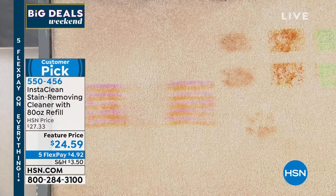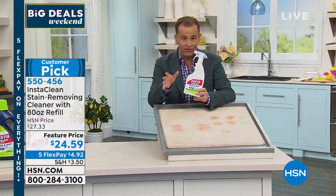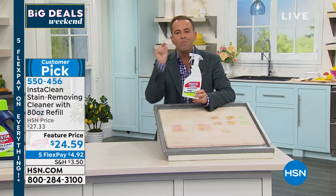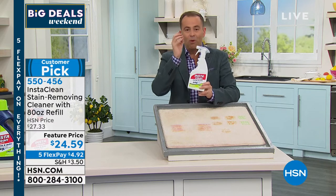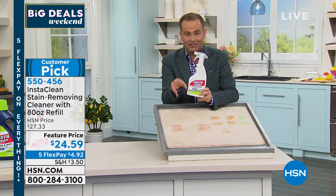This is the stain remover that we use at our house and have done religiously for a long time, and it doesn't matter what the stain is, old stain, new stain, puppy stain, it's gonna instantly and permanently remove that stain. Doesn't use bleach, no bleach. What it does do though is give you that oxy destroyer that really gets the stain gone.